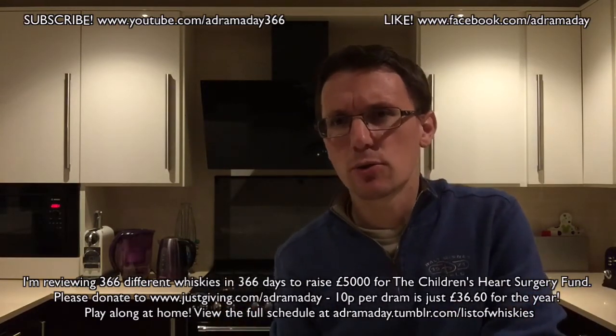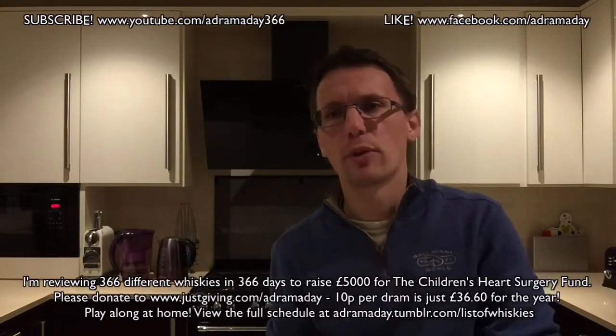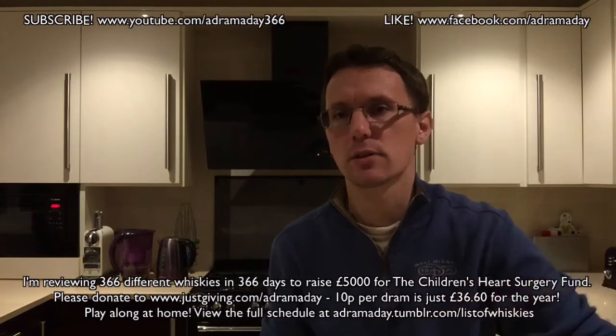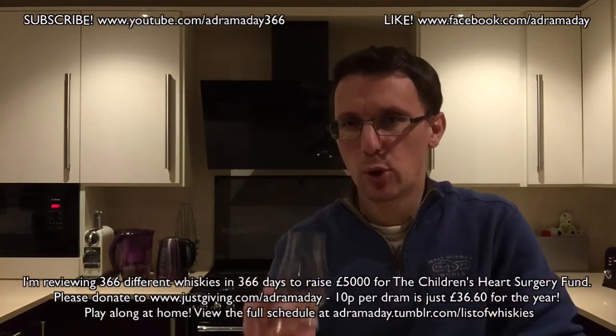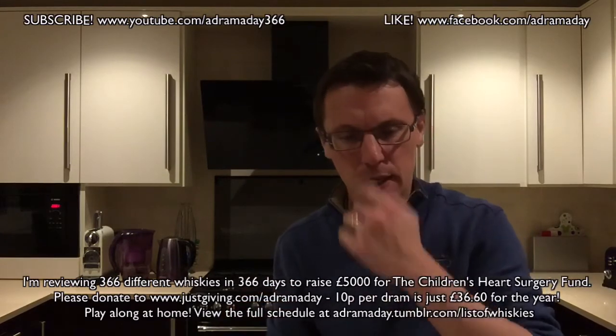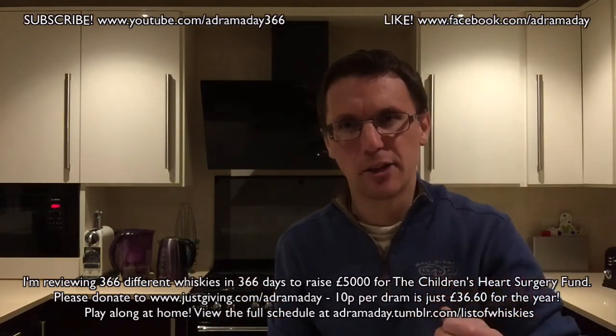It's a most unusual one, actually. It's not out there. We're not talking Fujikai levels of what the hell is this that's going on. It's a very pure single malt whiskey. But there's something about it. There's just this clean edge to it.